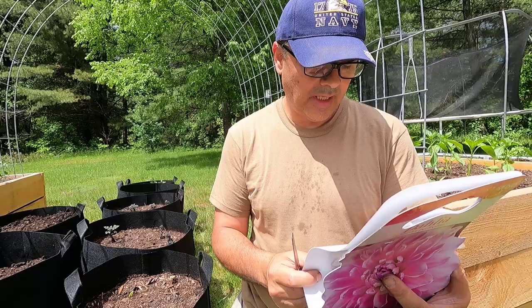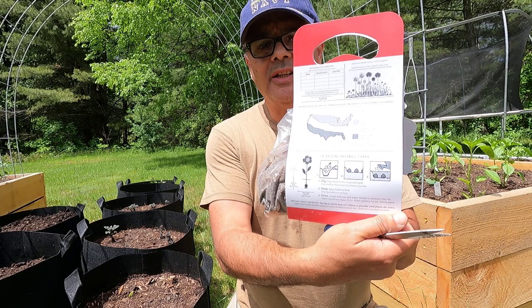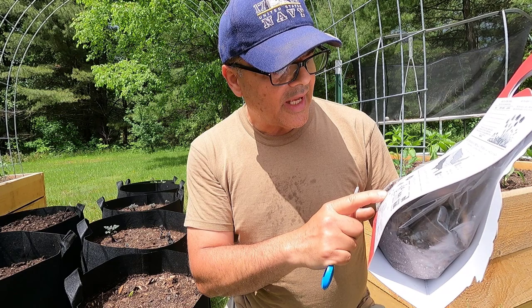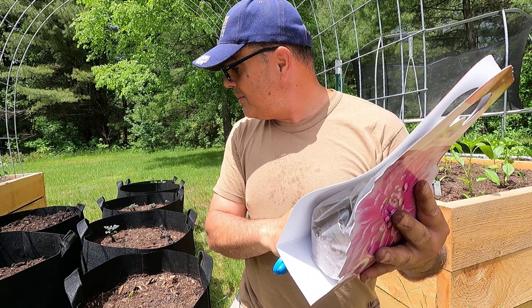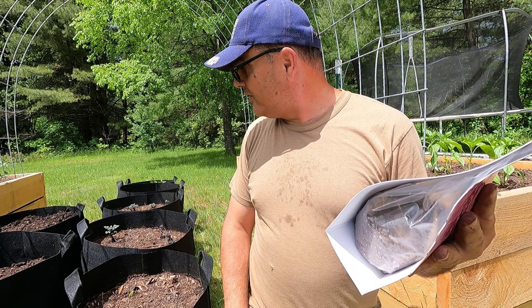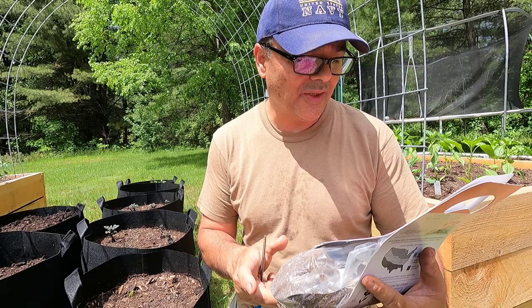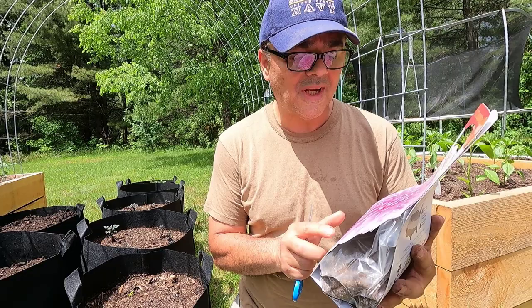So the instructions on how to plant them are right there in the back of the package. The bulbs had to be planted 3 to 5 inches deep. Spacing should be 12 to 16 inches, and they grow to a height of 36 to 48 inches. So I put the bags here next to one of my raised beds, and they should be germinating within a week or so. And in several more weeks after that, we should have beautiful, beautiful flowers.